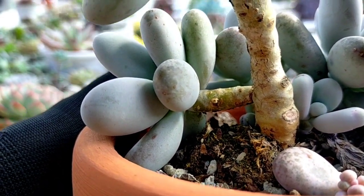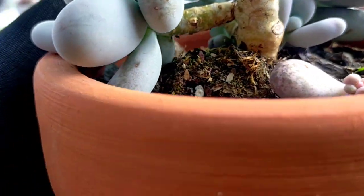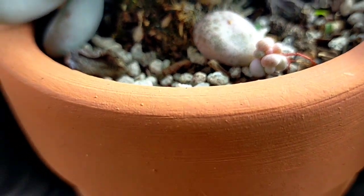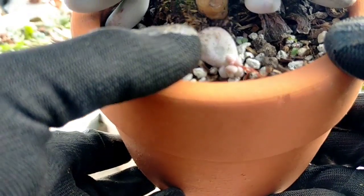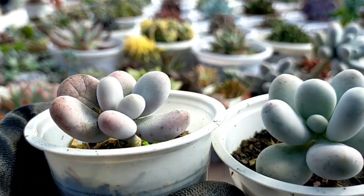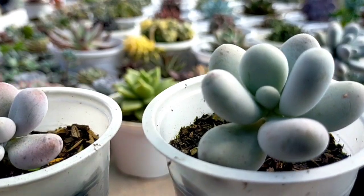As you can see, we have about 2 or 3 new offsets down there, and if you want to propagate its leaves, you will have about an 80% success rate. That's the reason why I love to propagate and grow more of this kind of succulent. Here are some of our stem cuttings that we did several months ago, and they're all doing great.